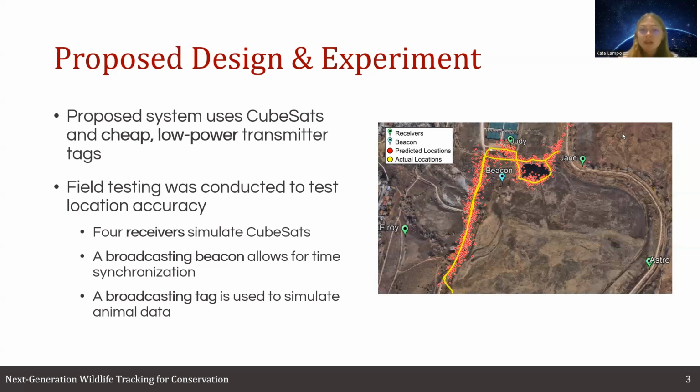Those green pins that you see there are receivers. So those are simulating our CubeSats. The blue pin in the middle is a broadcasting beacon that emits a signal. We use that to allow for time synchronization between the receivers. I'll talk more about that later. And then the red and yellow dots that you see everywhere simulate our broadcasting tag. Yellow is our ground truth GPS data, and red are our location predictions.